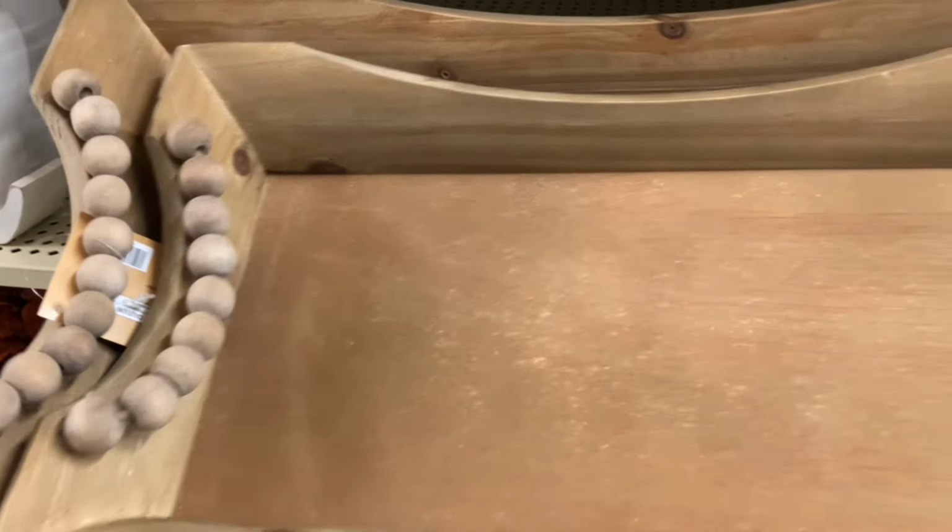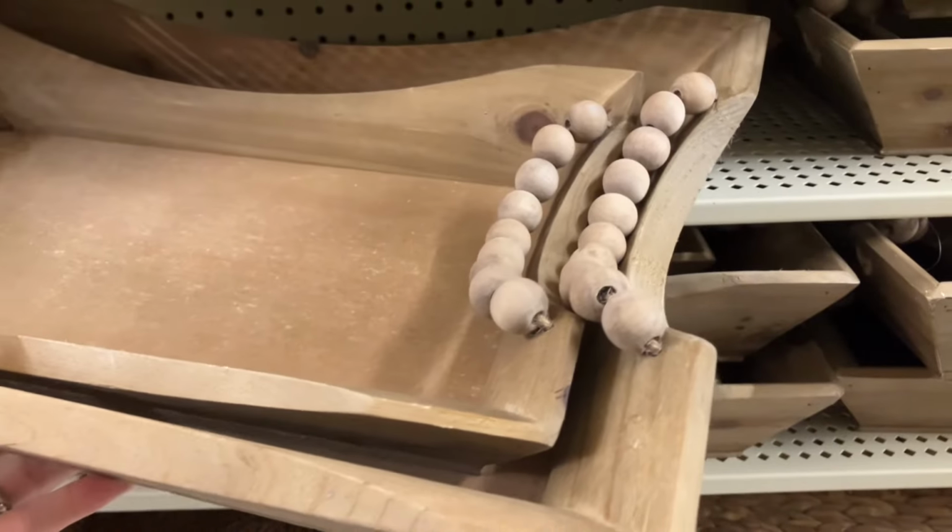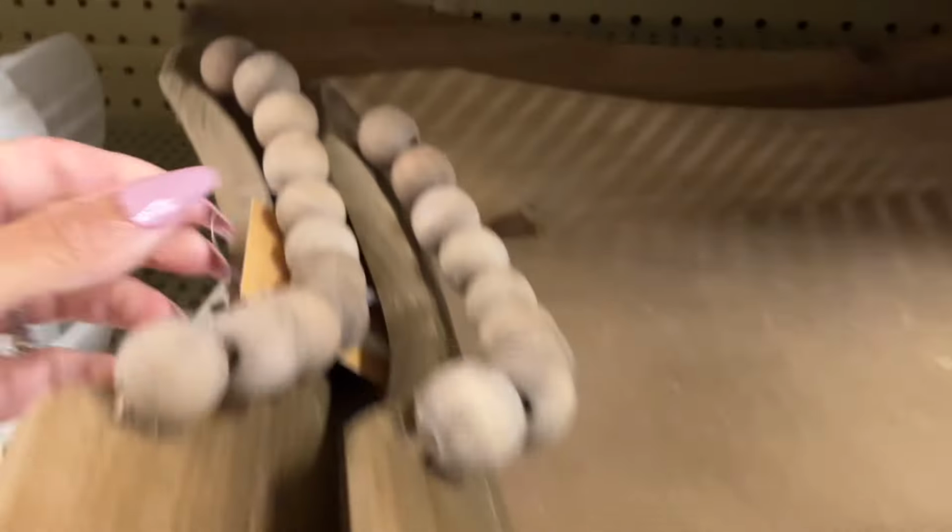Small, a medium, a large, and then these caught my eye. These would be so much fun. I was looking at one of these to put on a sofa when my husband and I put the kids to bed and we have drinks and snacks. And I thought this was a really great size.